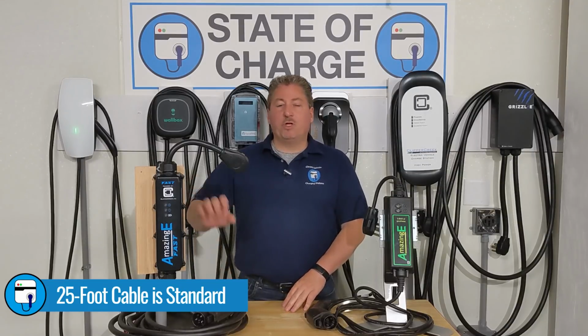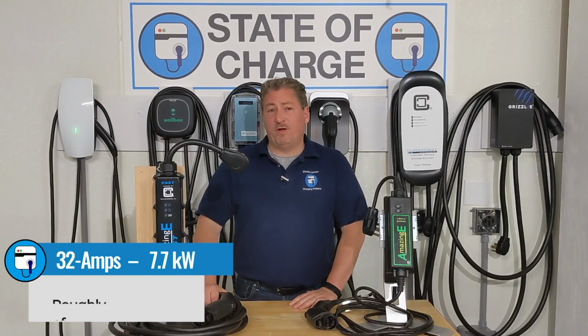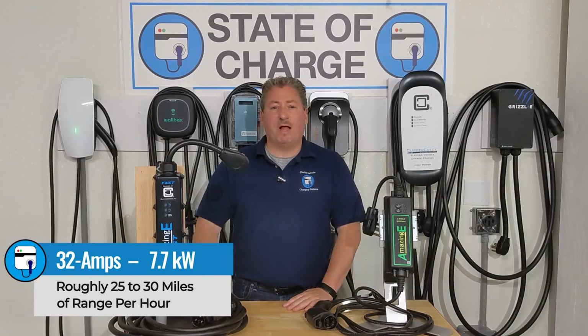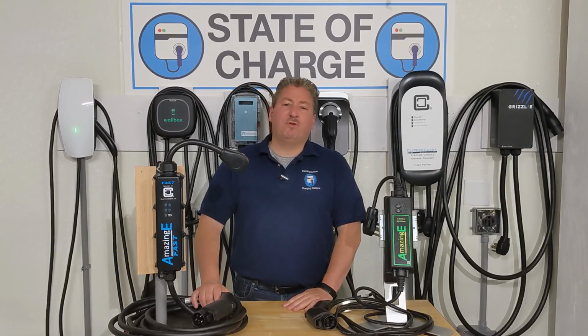It's thicker because the unit delivers twice the power. The AmazingE Fast delivers 32 amps to the vehicle, which can charge an electric vehicle at a rate of 7.7 kilowatts. That's good enough to add somewhere between 25 and 30 miles of range per hour of charging to your electric vehicle, depending on how efficient the vehicle is.